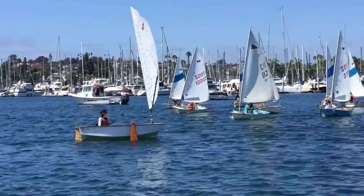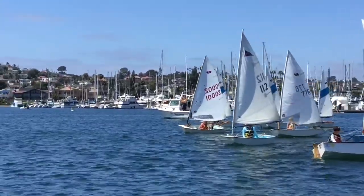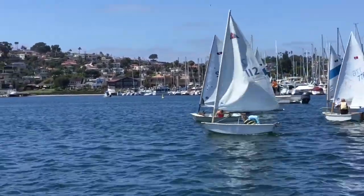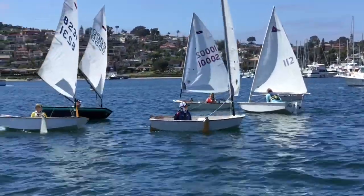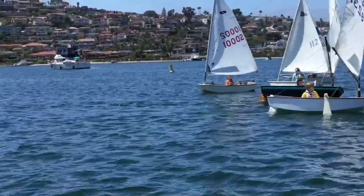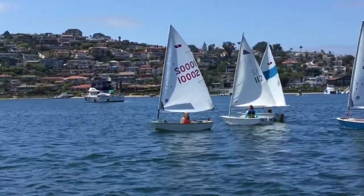Windward mark left so that when they get stuck in irons, they don't. She should look at her sail right now. Oh, if only they didn't get stuck in irons. Our goal for this race was no luffing.